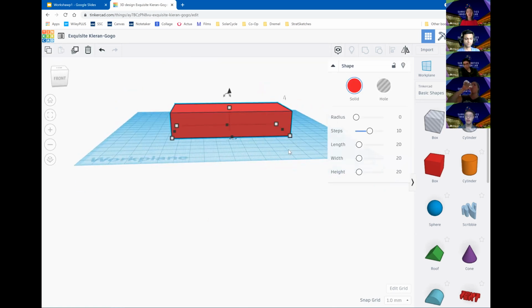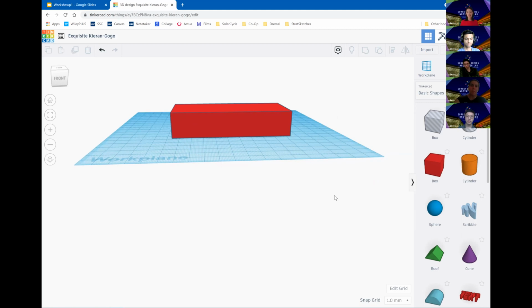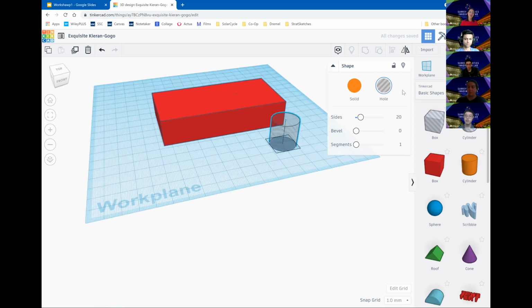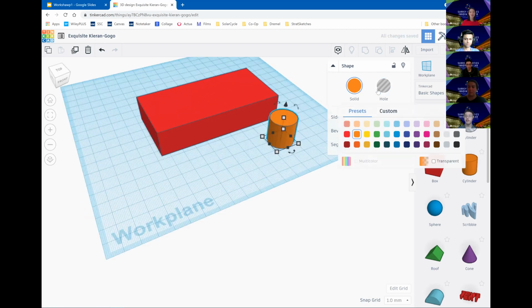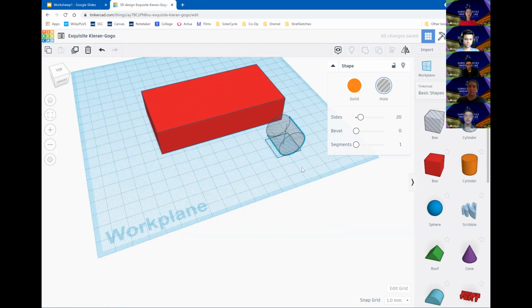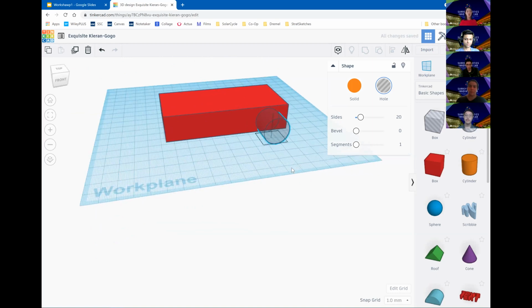Okie dokie. So we've got a rectangle, but I need axles. I need a roof. So I will make some holes for axles. This shape, as you all know, is a cylinder. We have two options. We can make it a solid, just like our rectangle, or if we want to make a hole, we're going to select the button that says hole. By clicking one of these curvy arrows, we can rotate the object. If you want it to snap to a certain angle, you can press Shift and it'll automatically rotate to that angle. It'll snap. And now we have a cylinder.